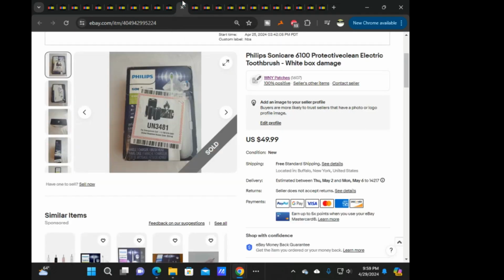And speaking of toothbrushes, I did list another one. I'm going to list these one at a time, and as they sell, I'll list the other ones, because I ended up with 5 of these 6100s. I do have another one listed right now for $60, because I looked at this and thought, I probably sold this too cheap. Granted, they're open box, so it's really not a comparison. Let me throw them up for $60 and see what happens.